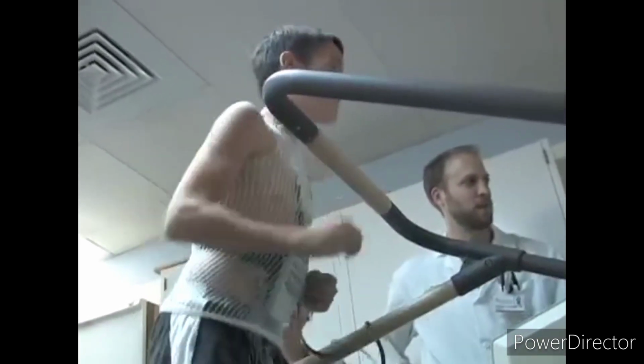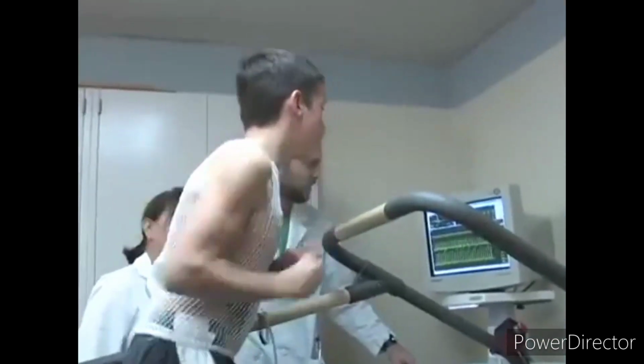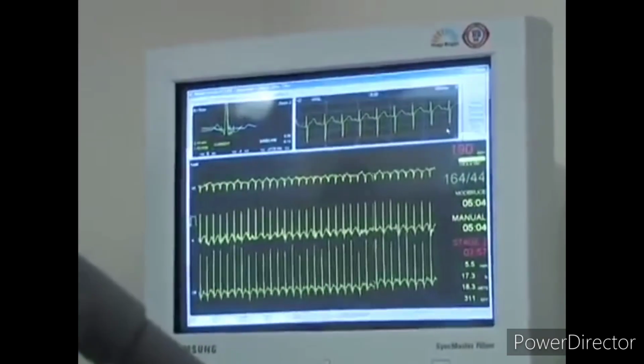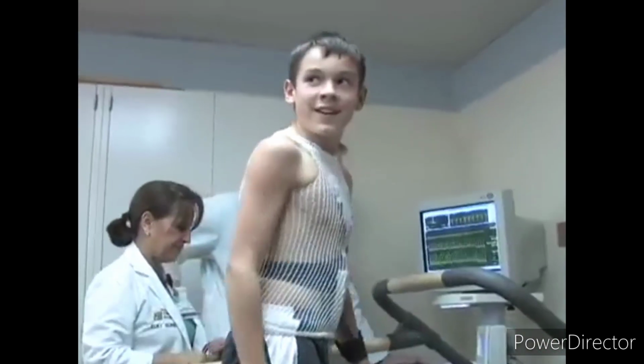The treadmill initially starts slowly and then gradually increases in both speed and incline to provide a challenging run. This test continues until the patient is tired, has reached a preset goal, or has specific findings on the test.